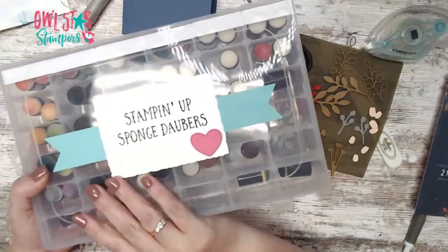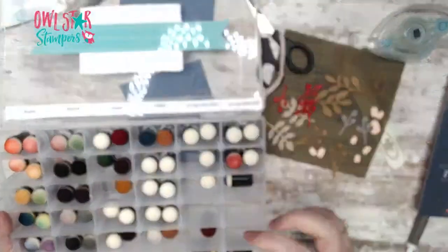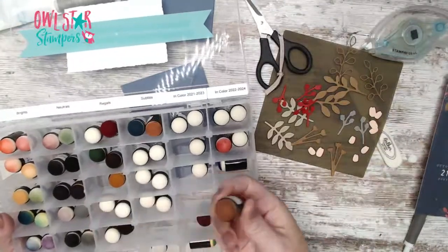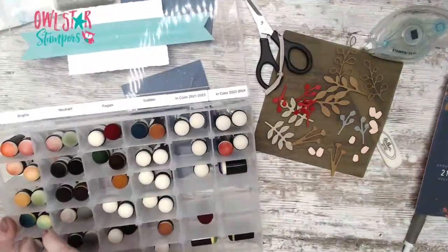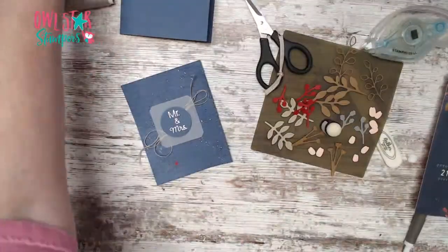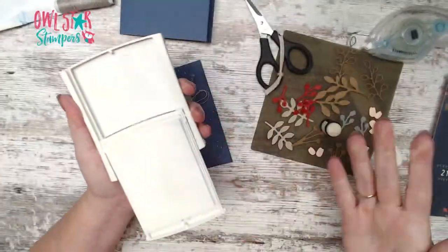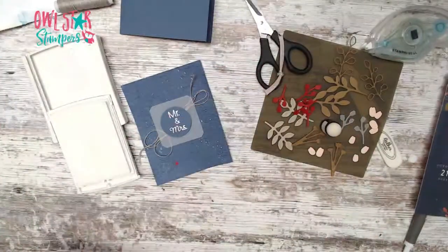Okay, actually I didn't have a sponge dauber there, so I used my finger. But here I should have a sponge dauber. Yep, I do. And I have them all labeled. I thought I had a white one. Don't I have white? Yep, white right there. So what we're going to do is take that craft white pigment ink. If you buy the craft white, it will come uninked and you have to ink it up.